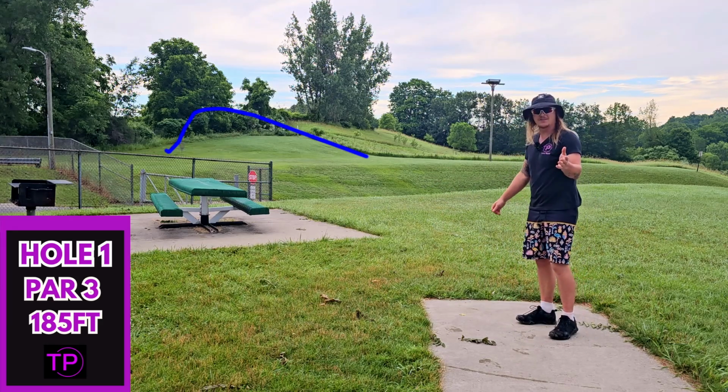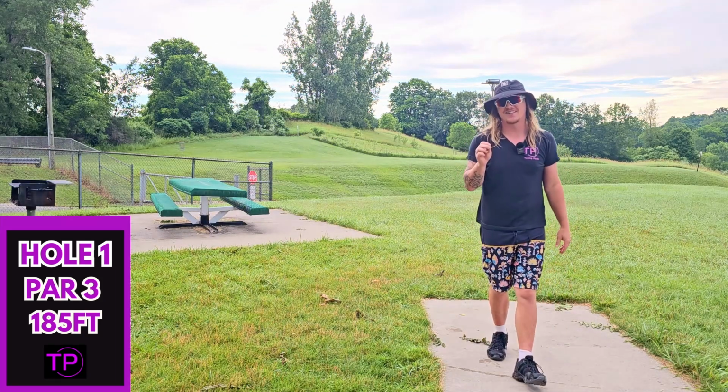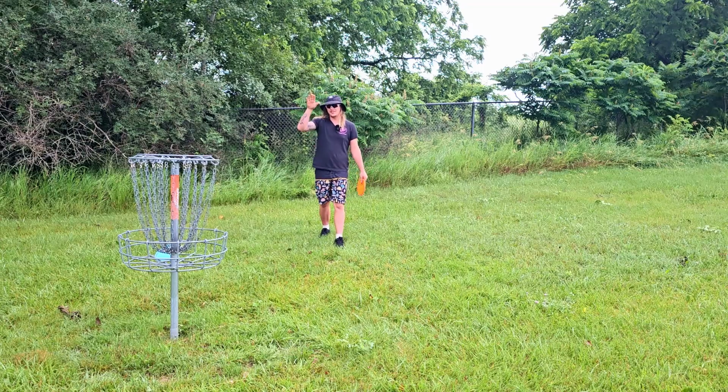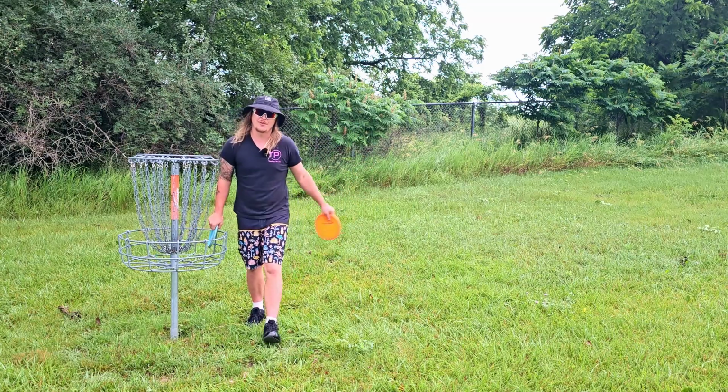All right, kind of a little ace run there. Great way to start the round off. Let's get started. For the record, I'm already in a very bad mood. Just walking from that tee pad to here, my feet got absolutely soaked. It's about 4 inches of just mud. So we're off to a hot start in a few different ways.